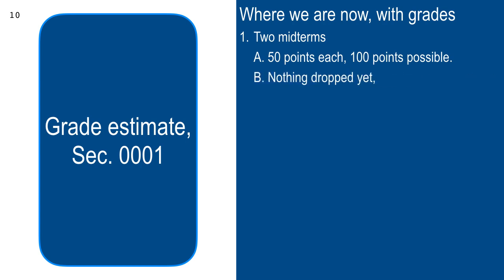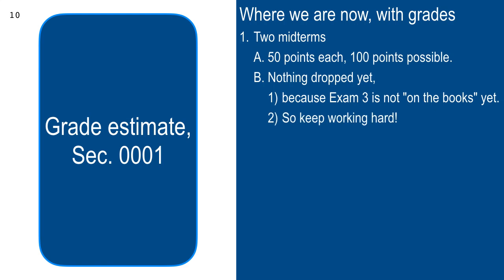We only have two, so nothing's been dropped yet. With the exception that if you've missed an exam, then that's going to be your dropped exam. But for the people that have been here for both, we haven't dropped anything yet, because exam three is not on the books yet. So keep working hard, because I've done grades for everybody, and there's some nice grades coming up. People are bringing their grades up nicely. Just keep working hard. Crush exam three.